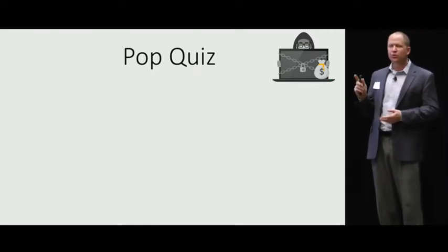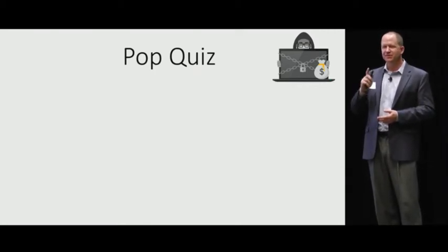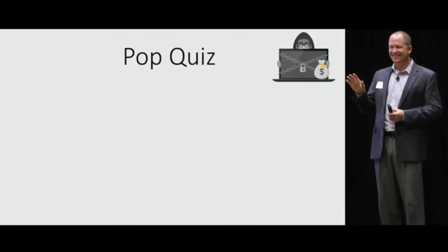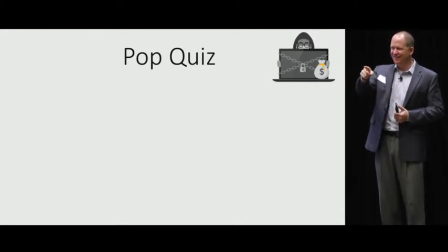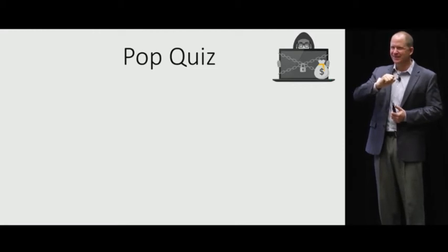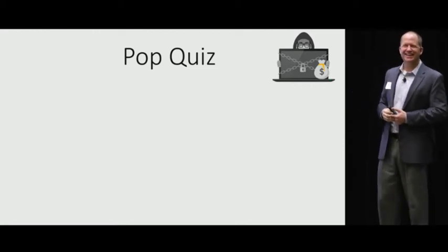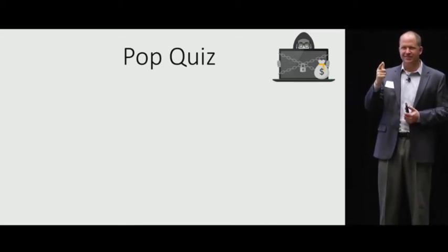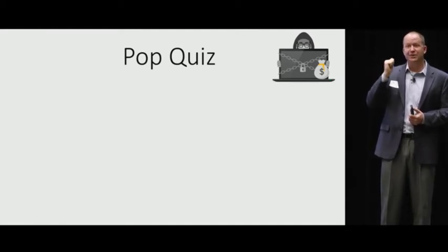So, pop quiz, who remembers the three things that you can do to protect your business? Anybody? Come on. Yes, at the back. Cyber insurance. Offsite backup. You don't know. Train your employees, right? Offsite versioned backup, and you have to test it. So that one's particularly important.